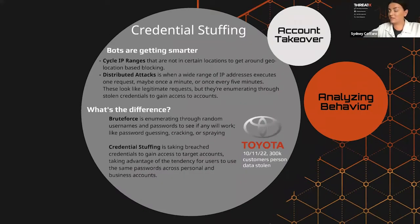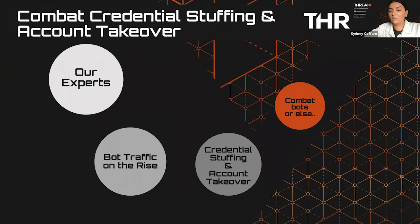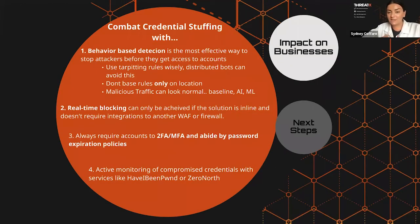But I think the next piece is really diving into how we can actually stop and mitigate these attacks, now that we understand what behaviors and how advanced these attacks are getting. What can we do? Alex, do you want to get us started with the top?